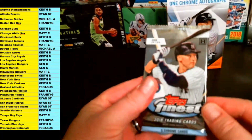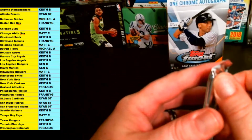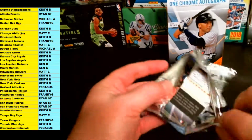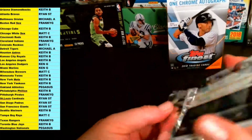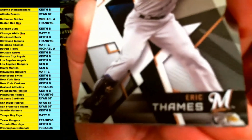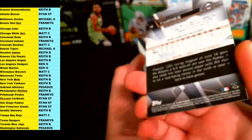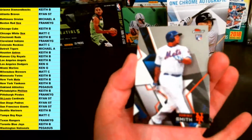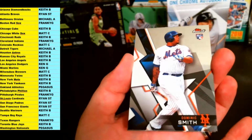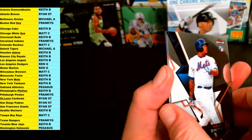All right, last pack. Let's see if we can get two more numbered cards out of this one. See if we can get you an Ohtani rookie, Keith B. Something. Good luck, guys. Maybe squeeze an extra autograph. Here we go. Brewers, Eric Thames, Milwaukee, base. All right, rookie for the New York Mets. New York going out to Keith B. That's your squad, bro. Dominic Smith. Very nice. Dominic Smith for the New York Mets.